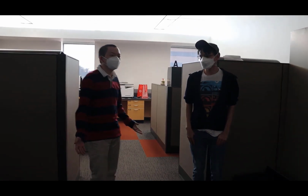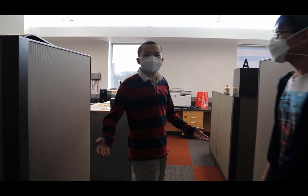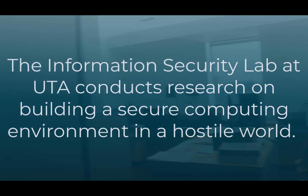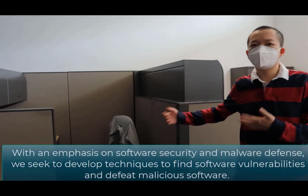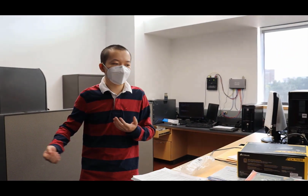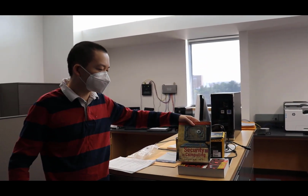Yeah, welcome to our lab. As the name suggests, we are the Information Security Lab. We do malware analysis, utilizing binary information and also hardware information. We do lots of work using a program hunter in the CPU to analyze malware behaviors. And our lab also features information security lectures.